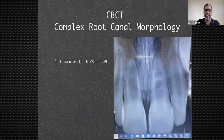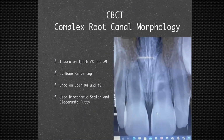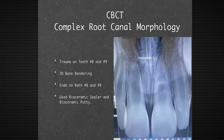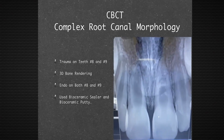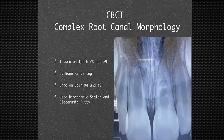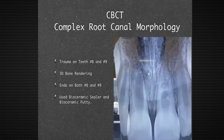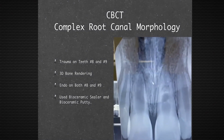So this is that case that I was showing you earlier, where CBCT really, really helped me diagnose and treat this case. This kid was 8 years old. He had a trauma, but he didn't have any pain. So the mom delayed taking him to the dentist until later he ended up getting a bump, or a sinus tract, on tooth number 8 here. So this is the pre-op of that area.